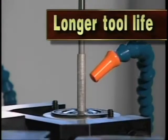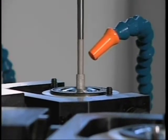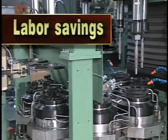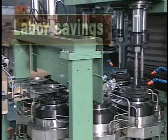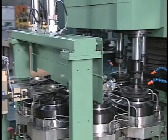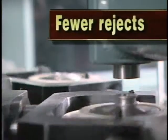Longer tool life. Engis Diamond and CBN single-pass bore finishing tools cut cooler and last longer than conventional hones. You finish more holes per tool while reducing tool replacement costs. Labor savings. Engis systems automate both the actual machining and the load-unload stages of your operation, reducing labor costs and increasing overall productivity.